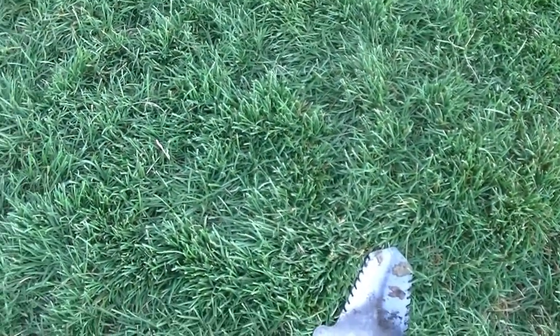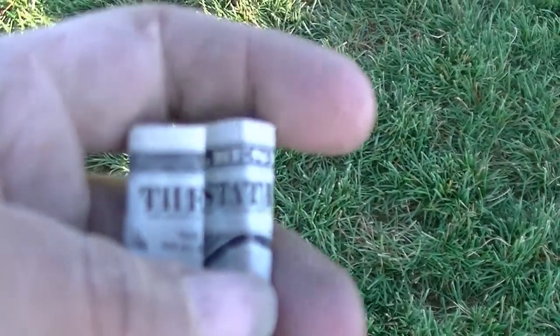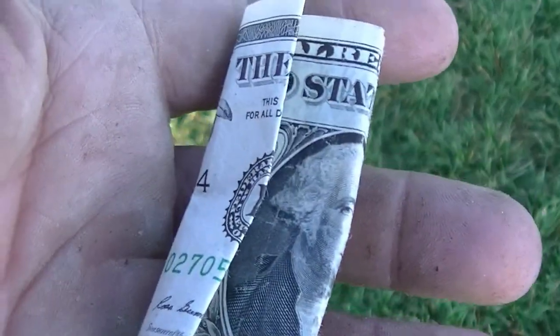Well, walking up as I'm searching, kind of scanning the top, see what people may have lost, and I see this right here. Dollar in the pocket. We'll continue searching, see what I find.